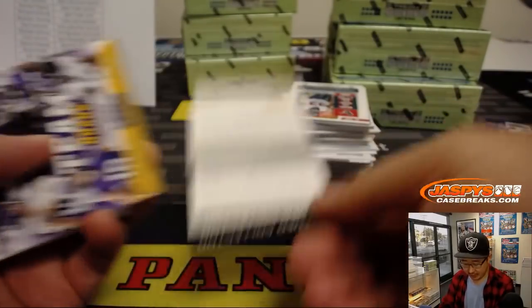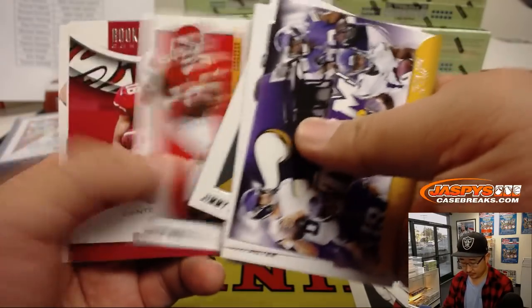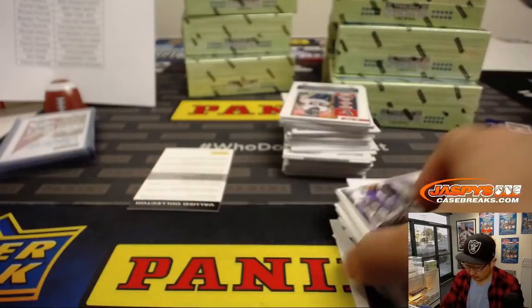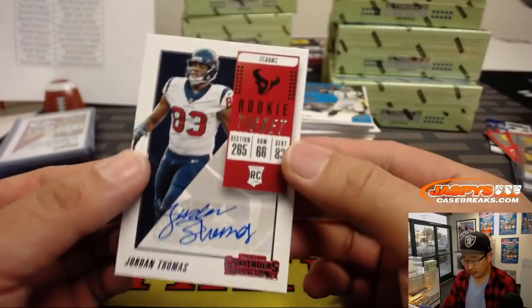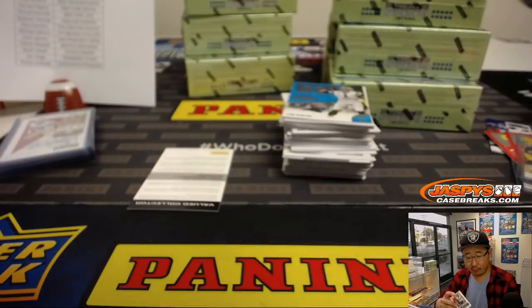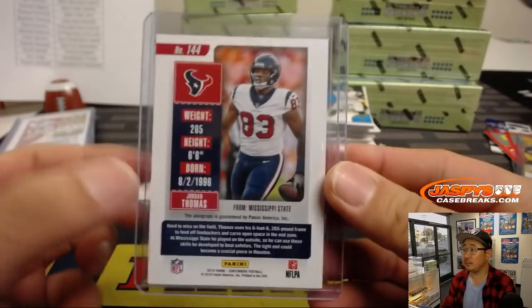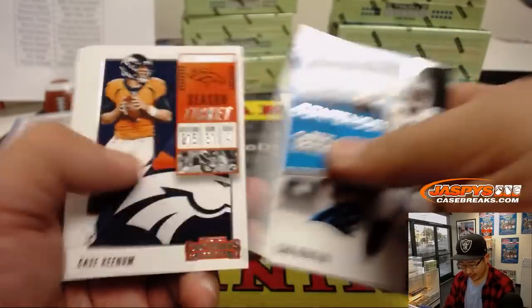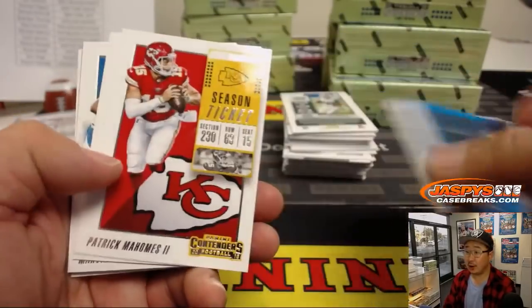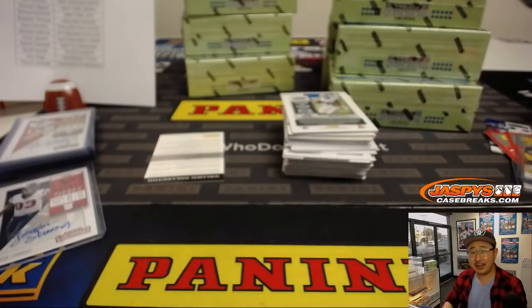Melvin Gordon and a redemption. And you have Jordan Thomas, rookie ticket autograph for the Texans. That'll be for Jeremy 33. Any guesses on that redemption? Allen's guessing Rashad Penny, although we saw a live Rashad Penny in the random team break. Well, maybe, I think he's starting to sign his cards.